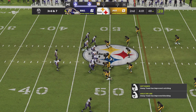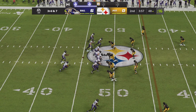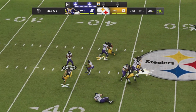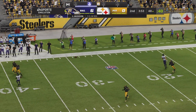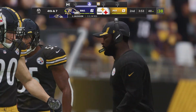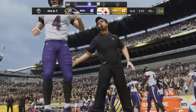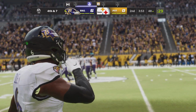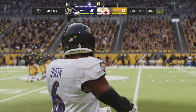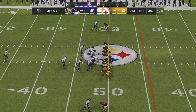So now a 3rd and 7, and defensively, it's a dime look, 6 DBs. From the gun, it's Jackson, and that is incomplete. Problems on third down so far in this first half. Relatively small sample size, but they're now 0 for 3. And the average in the league is somewhere around 40% on third down for offenses. So what's the answer to this? Either convert them or don't get to third down in the first place. Get your big chunks of yards on 1st and 2nd down.